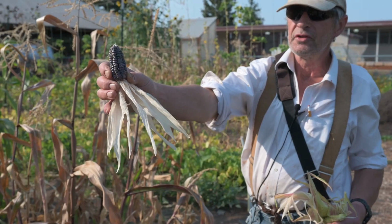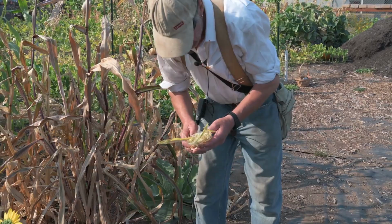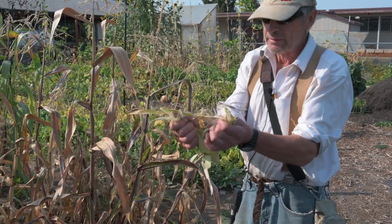Wait for it. Okay, there's the blue corn. Hooker's corn. And then the early bantam, which is a yellow flowering corn, some of it flowered at the same time. So now you can see... Oh, wow.